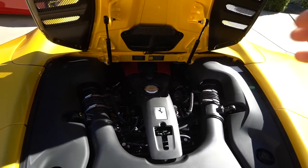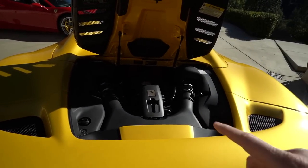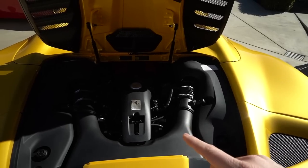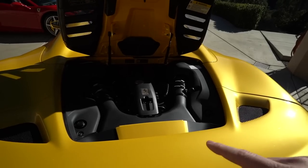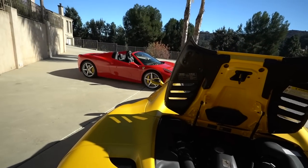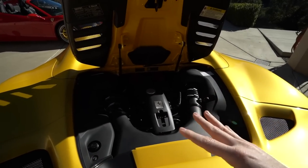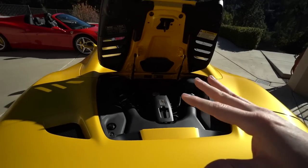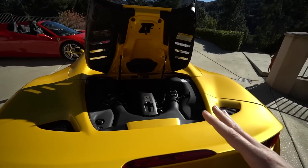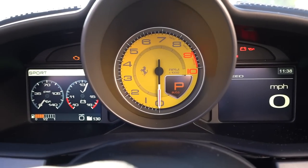And of course, this is only a 3.9 liter engine, and it only revs to 8,500, but it still is really, really powerful, putting out 710 horsepower, 560 or so foot-pounds of torque. This is where we run into the big debate. Does the F8 have that same soul because of the turbos, or did we lose the soul and lose that naturally aspirated good sound?